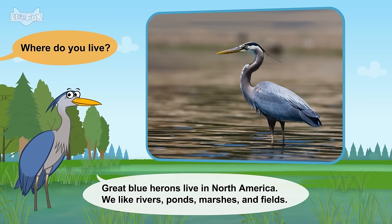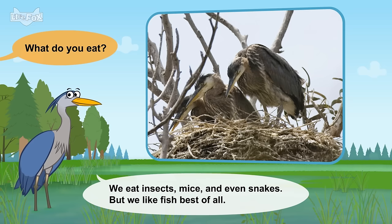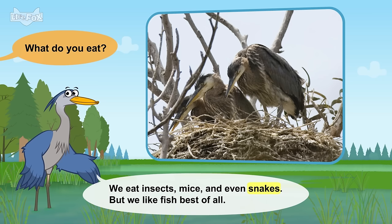Where do you live? Great blue herons live in North America. We like rivers, ponds, marshes, and fields. What do you eat? We eat insects, mice, and even snakes. But we like fish best of all.